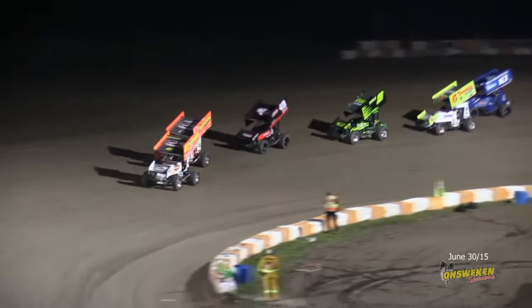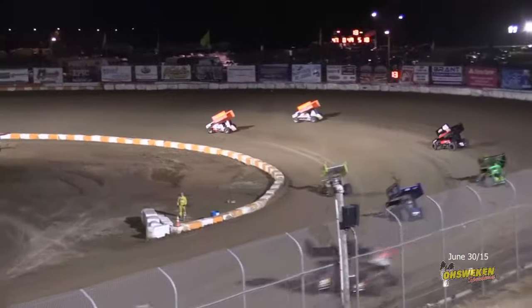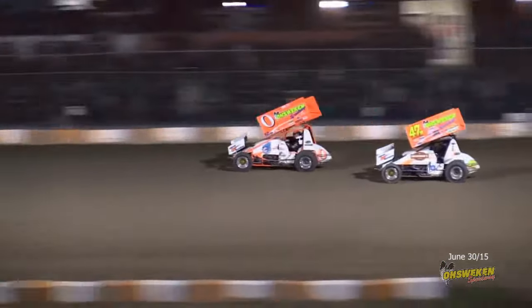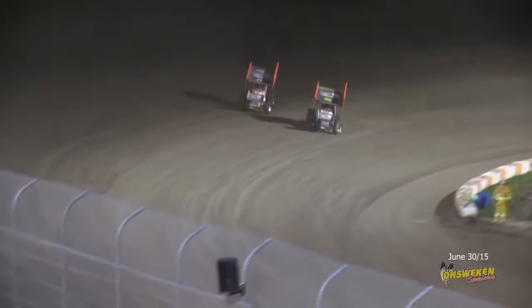Dale Schoeneman throws the green flag. Back underway here with Steyer getting a very good start. Throws the dive bomb on Westbrook in turn 1 and 2. Westbrook has to get on the binders and Steyer has the lead momentarily, but Westbrook fighting back on the bottom in turn 3. Steyer tried that on the last restart.